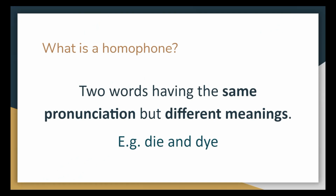In this case, they are written differently, but in general, homophones can be written the same way or they can be written differently. But more importantly, they have very different meanings. So it's important to not confuse those two words, die and die. So now let's look at a couple of French homophones.